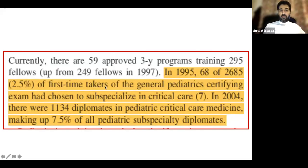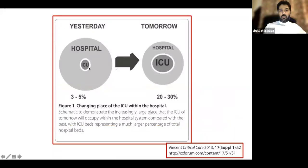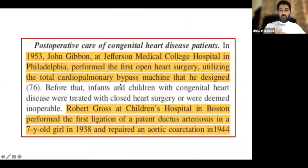This is because in the past, ICU beds composed only 3 to 5% of hospital beds. Nowadays, it's around 20%, and it's expected that in the future each hospital will have up to 30% of beds as ICU, especially in subspecialized hospitals. For example, in our hospital, around 35% of the beds are intensive care or high dependency unit. So the subspecialty is growing, and the need for more intensive care doctors is growing.